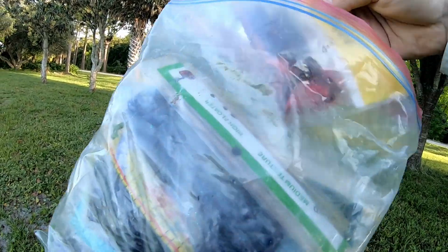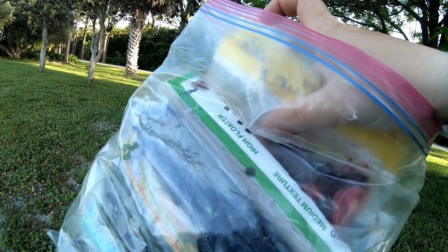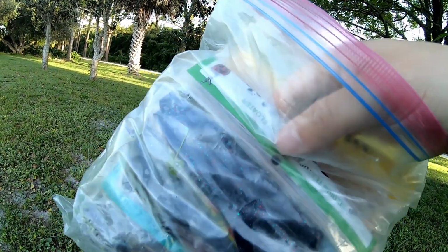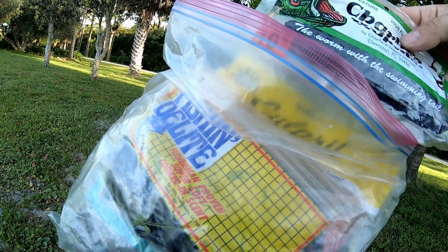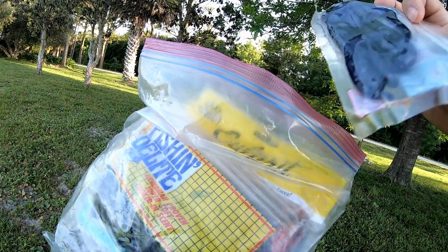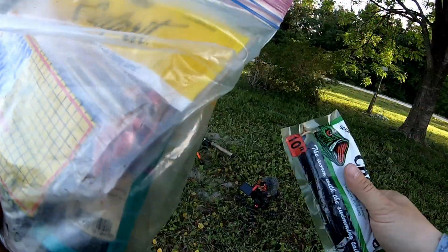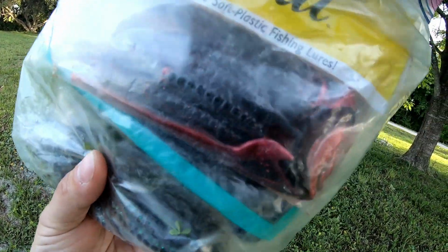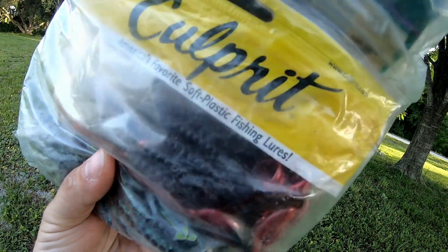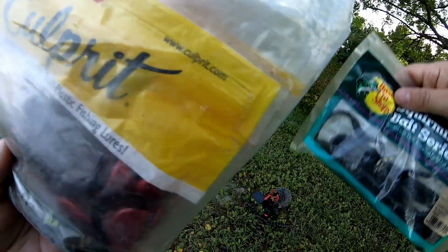Here's a whole bunch of the baits that guy left at my uncle's house. I mean, it's every kind of worm you could imagine, but a lot of them are big worms, like this one. And most of them are darker colors, or June bug. I heard June bug is one of the best colors out here. Got some lizards. I'm not going to go through all of them, but I'm just trying to look for the one that I want. Let's go for a bigger worm.